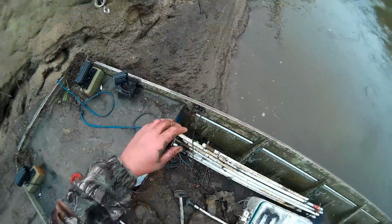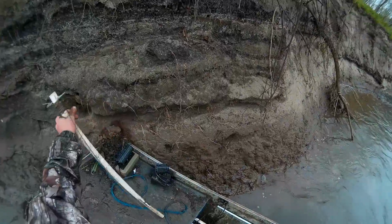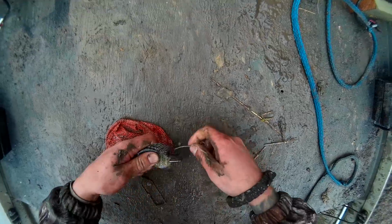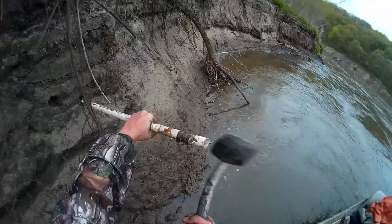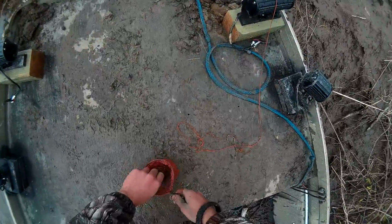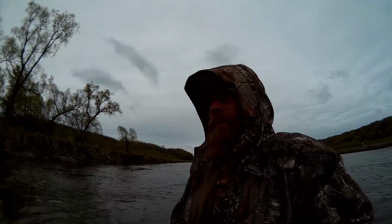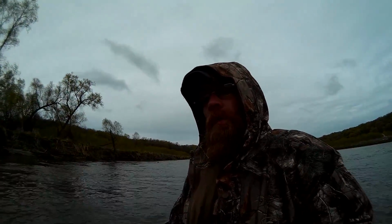Pretty calm over there. Let's set this last pole and call it good. Well, that's all the poles, so we're heading back to the ramp, and we'll come check them first chance we get in the morning tomorrow.